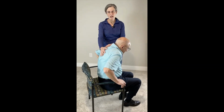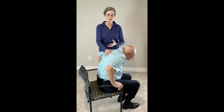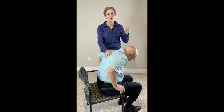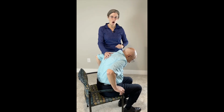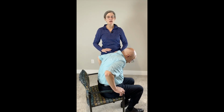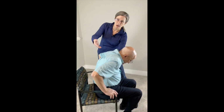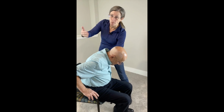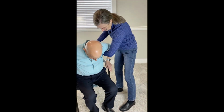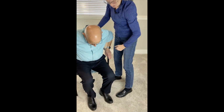If just putting your hand on the person's back to help them lean forward is not enough to help them stand up, then you want to have additional support with your arm under his armpit. So if it's his left arm, it's your left arm that goes under his left arm. If you're standing on the other side, it would be your right arm under his right arm. So here we have my forearm under his armpit. And then also as important is my foot positioning.